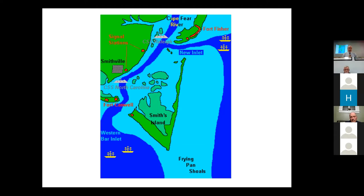The double inlets required 2 separate blockading forces to watch the coast and made it possible for the blockade runners to sit in the river and observe the blockading fleet at their stations and then choose the weakest guarded inlet to give them a better chance of success. The separation of force of the Union Navy compounded many of the problems, especially communications, coherence, and support.